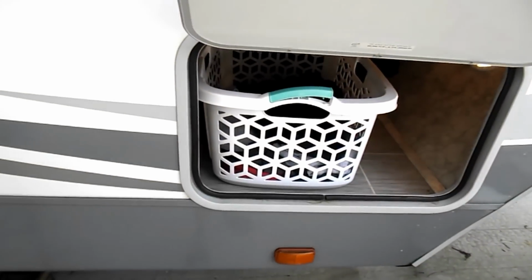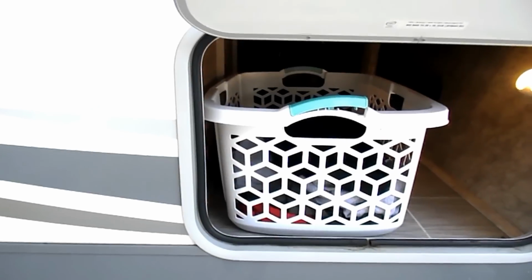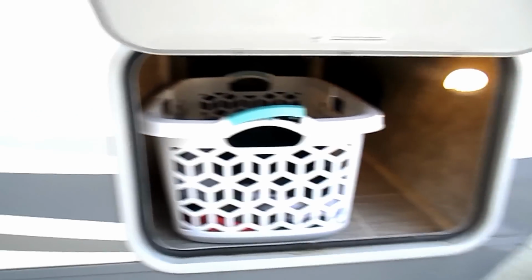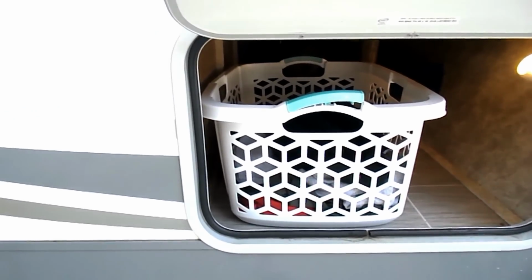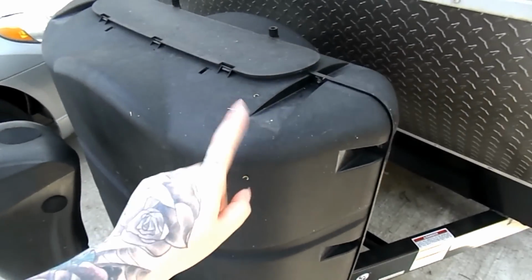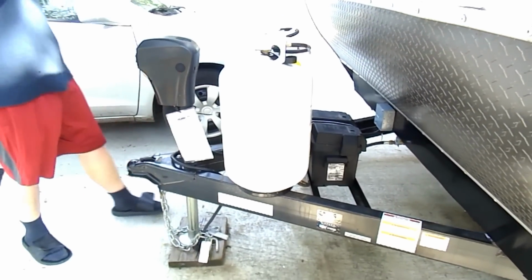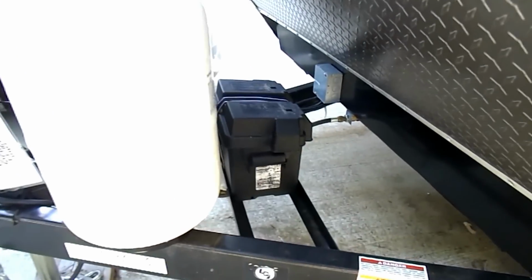Over here, this is where your laundry goes. You have this little outdoor storage. So you can open this up. And there's laundry down there, and this goes all the way to the other side, but it's really dark, but it does have a light, but it's hard to see. And then in here is your gas. There you go. And your battery.